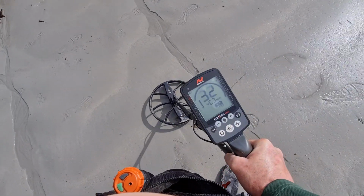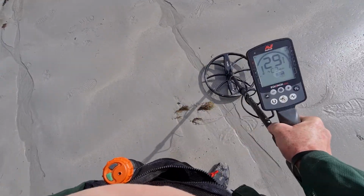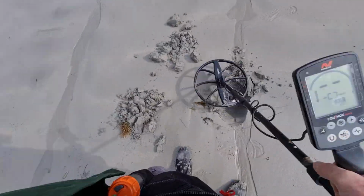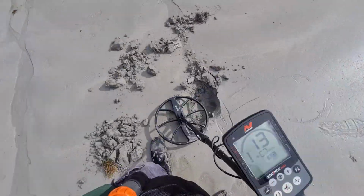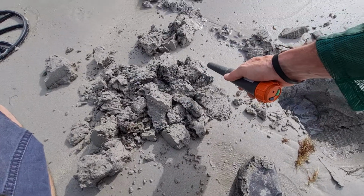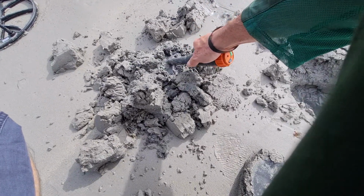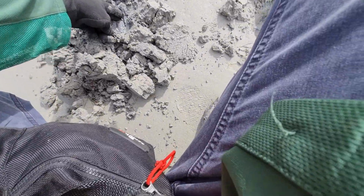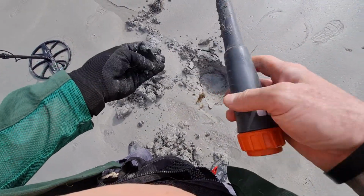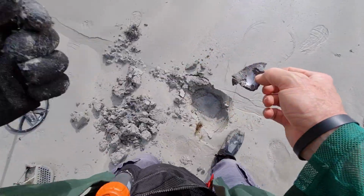Alright, next signal. Got a 32, 31. See if I can dig that. Could be a bit of brass. Oh yeah, it is, just a bit of metal. Well, she's shiny. Bit of steel maybe, stainless. Bit of stainless steel, I'll see if I can wash that off.